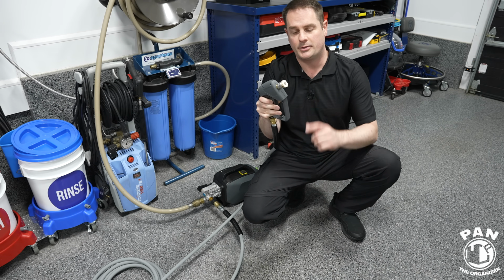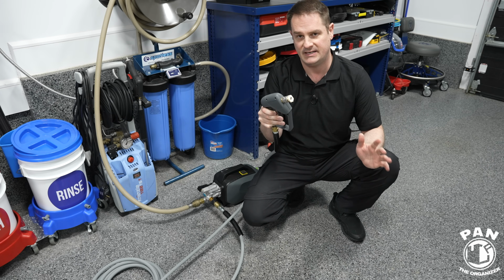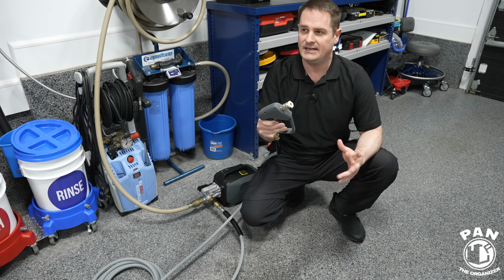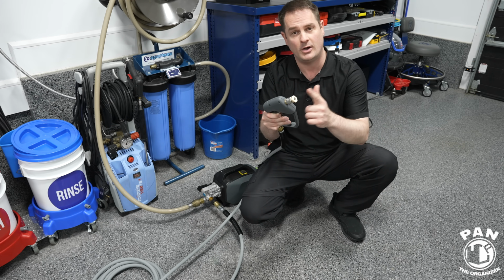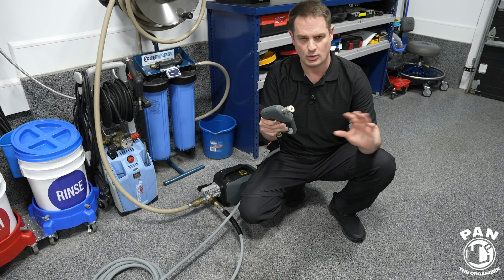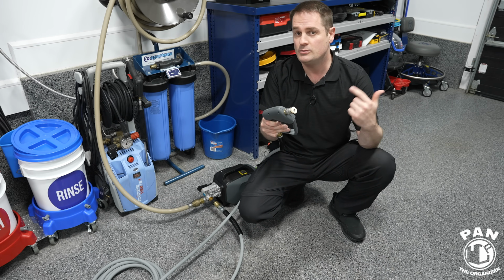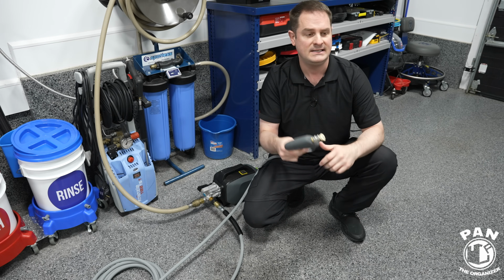So with the stock 3.7 orifice, you're getting roughly 1,000 to 1,100 PSI, and you're getting close to that 1.8 or 1.9 gallons per minute. But by changing the orifice to a 5.0, you're going to reduce the pressure to roughly 600 to 700 PSI, which is more than enough. However, the good part about it is you're going to get 2 to 2.1 gallons per minute of water output. So the water flow is really what we want. So we're going to do the demo.